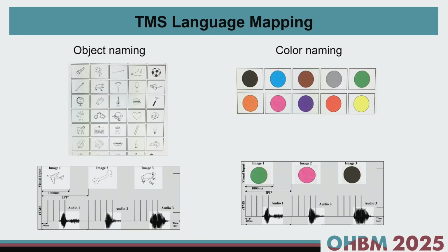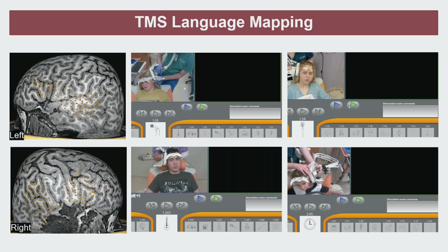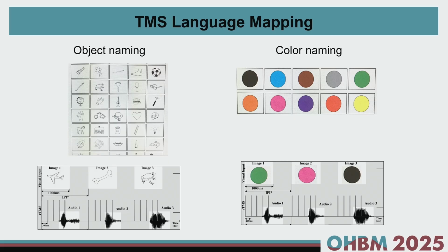For language mapping, we have a much more limited repertoire. We use either an object naming task, or in some of our younger children or cognitively delayed adults, we use a much simpler color naming task. Here, they just have to name the color. These are event locked, so when the picture comes on, the TMS is locked to the presentation. These are all very easy to do, and it's event related.